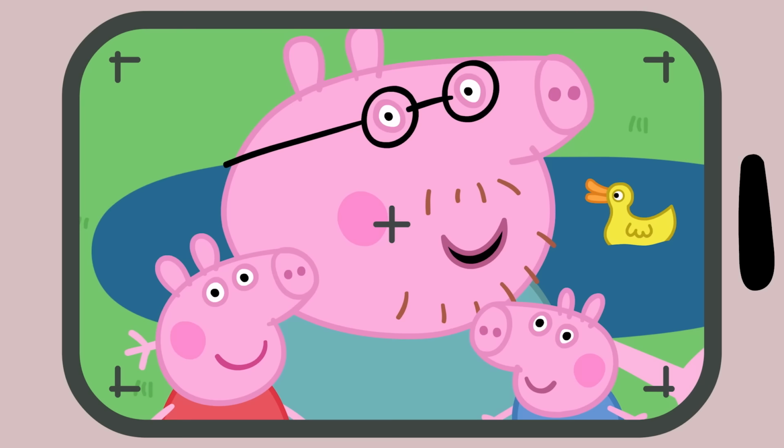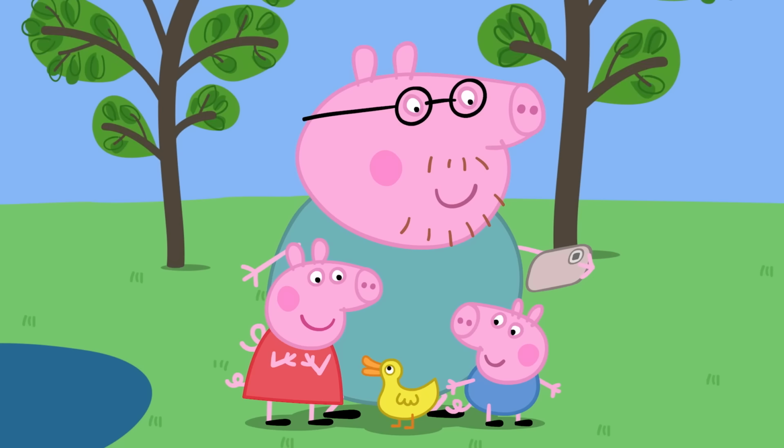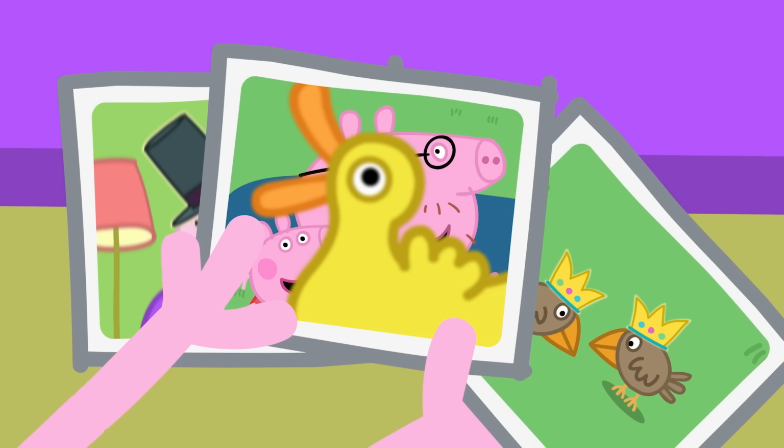Say cheese, everybody. 1, 2, 3, cheese! Peppa and George are sticking all the photos from the day into a scrapbook. Look at this one, George. But some of the photos are blurry.